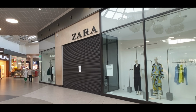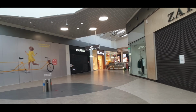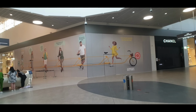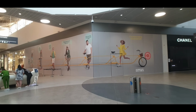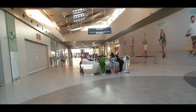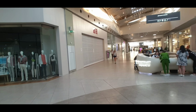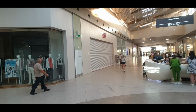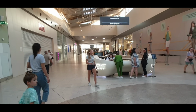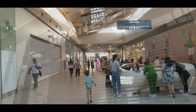So here's one of the middle atriums here. The Zara store is closed, the Chanel store, and then this was where the very big Victoria's Secret was. It was kind of a huge store here, and it's no longer. There's a few people in this little part here, but the Uniqlo here, of course, hasn't reopened. But look, even the information desk is open here, so there's a few people about.